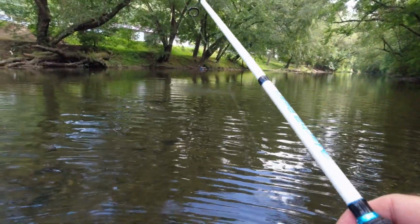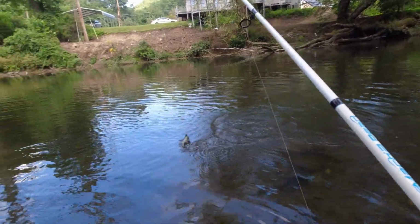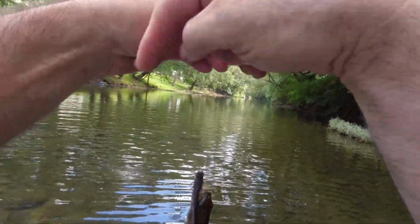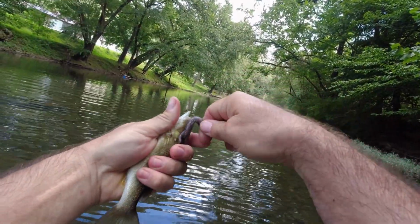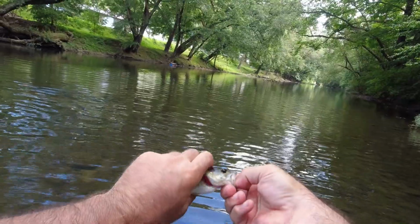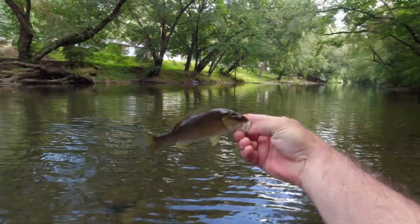There we go. You little fart. Come in here. Where's your mommy at? Well, guys, makes number 2. A little 4 or 5 inch smallie here.